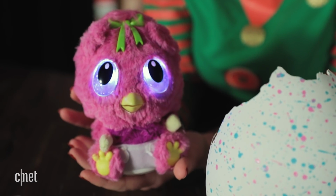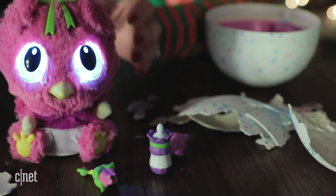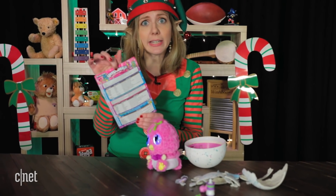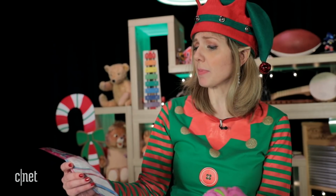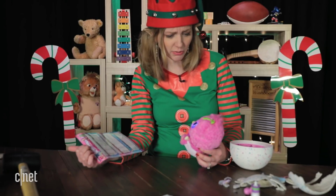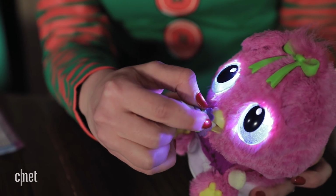Aw, it's a more complicated Furby. And I do mean complicated. Just look at this list of things you have to study to know how to raise a little fur ball. Okay, so orange eyes mean you're gassy. This is vital information. Purple eyes mean you're hungry. Oh, I have to feed you now? Okay, well here, have some of this. There you go. There you go.